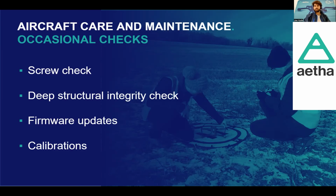A deep structural integrity check. So that's really focusing on the main body of the aircraft and checking that there are no cracks or damages to the actual airframe itself, and that it might need replacing.